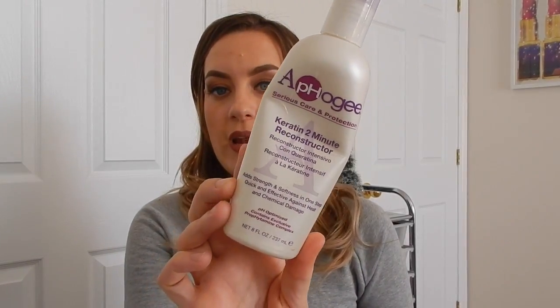So I'm going to start off with the larger items just so that I can get through quickly. The first thing I have here is the Apogee Keratin 2-Minute Reconstructor. This is a keratin treatment that I was using for my hair. You guys can tell I'm going lighter gradually, and I'm always putting more bleach in my hair, so I want to make sure I'm putting the protein back into it, and that was something that I did really enjoy. I got mine at Sally Beauty, and I would definitely repurchase that.